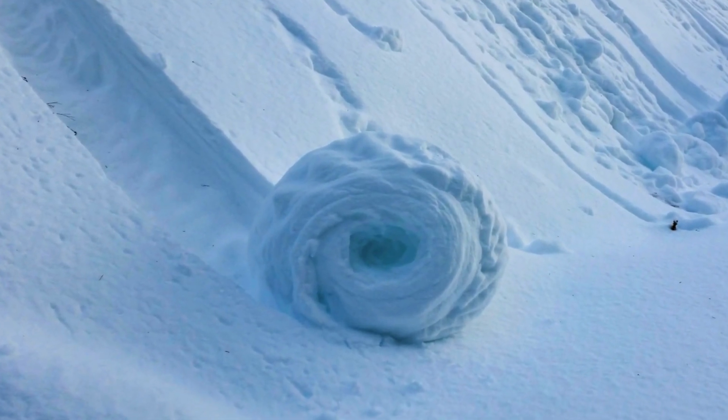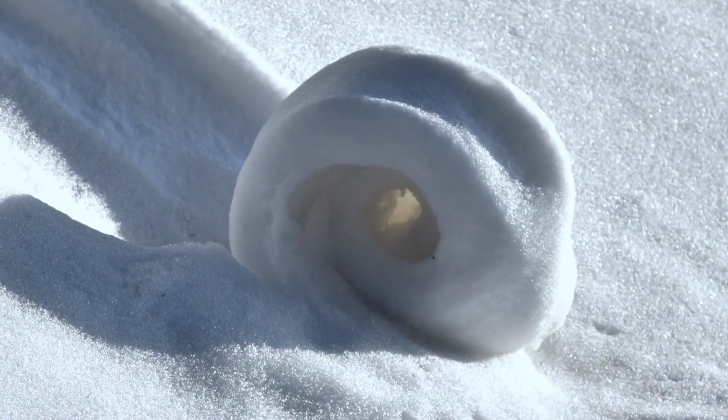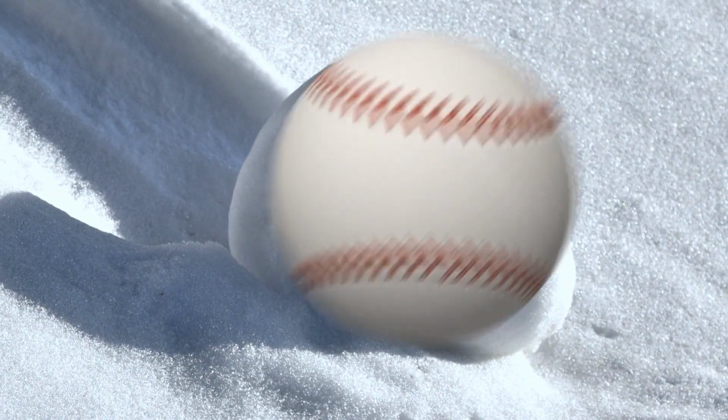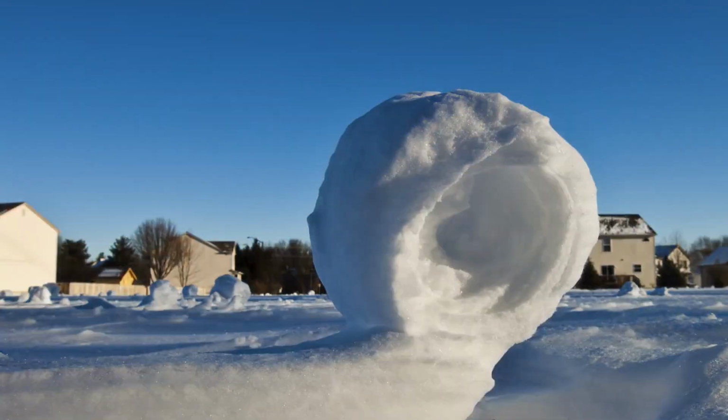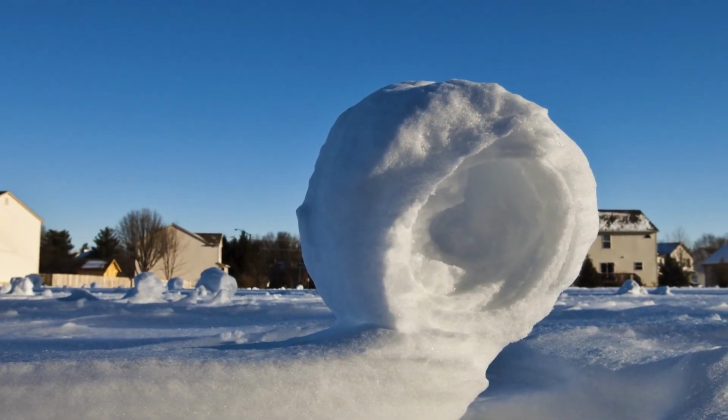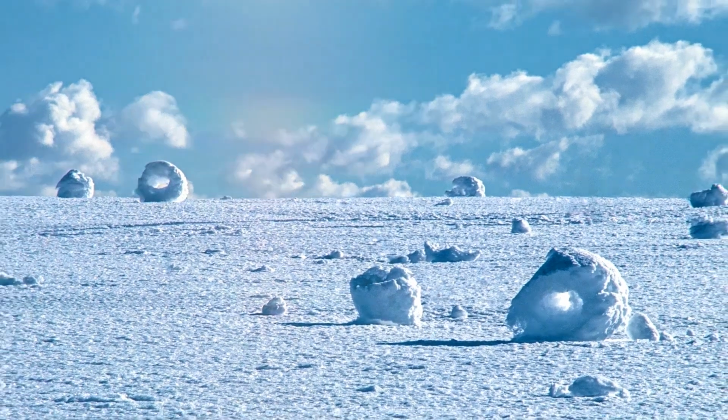rolling down a hill, just like a snowball. Once it stops rolling, it can be the size of a baseball or as large as a car tire. It all depends on how strong the wind was blowing that day. A newly formed snow donut won't stay around for very long, as the dust is quite light.